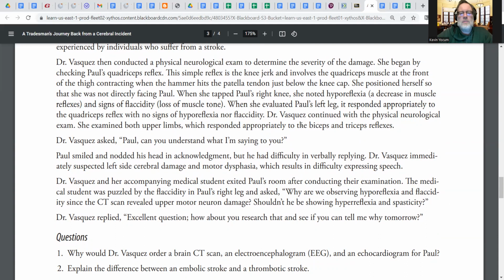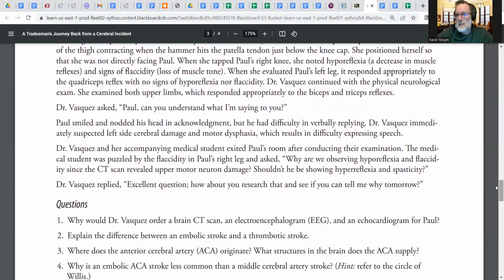Examine both upper limbs, which respond appropriately. So his arms are doing fine. Okay, so she examined both upper limbs, so his arms, and those appear to be fine. So we're looking at the right leg problem. Paul, can you understand? So Paul smiled and nodded. So he has comprehension and hearing, but he has verbal problems. So immediately suspected left side cerebral damage and motor dysphagia, which is the speech difficulties. So, and again, we can speak because of muscle or motor activity.